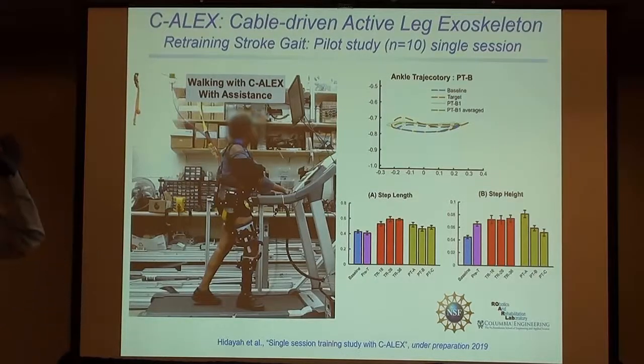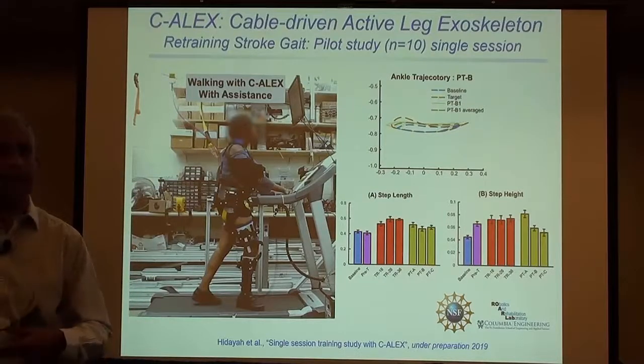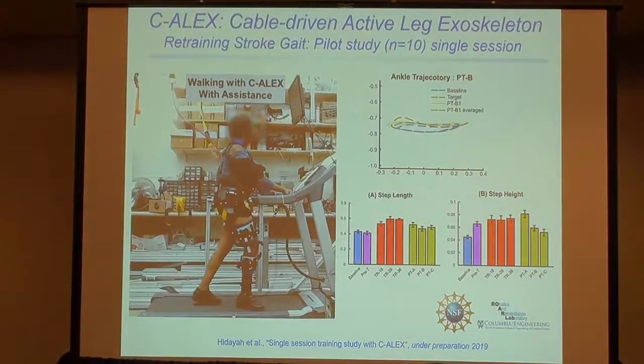We have completed this study. We haven't published it yet, but we are able to show that through this intervention, you can create a larger step length, just like we did for the rigid exoskeleton. We are also looking at portable versions of this, because this cable-driven device doesn't have to be used on a treadmill. It can be moved over ground. One of our active projects is how to transition this device from our laboratory to over ground walking. So I'm going to stop here and take any questions that you may have.